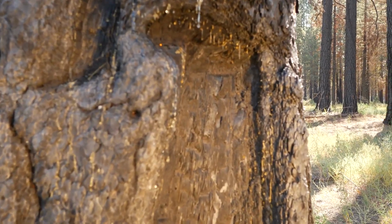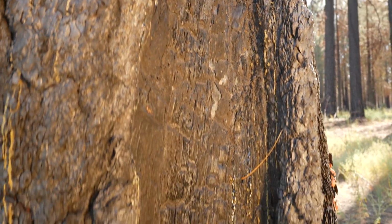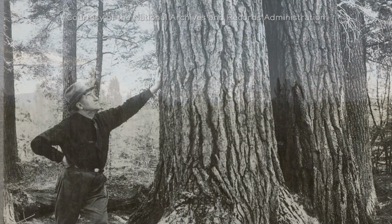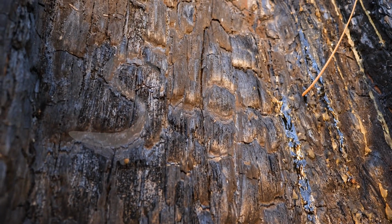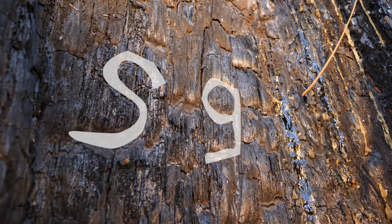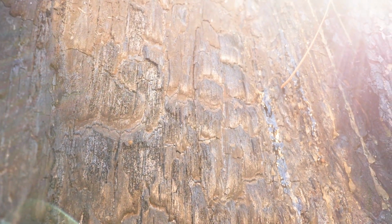So this culturally modified tree is a survey boundary tree. This tree would be considered of the historic era because they had modified it during the original survey. When the surveys were coming through this area, they chopped into the tree, exposing the wood face, and carved in the coordinates of where this tree was at. This tree's been burnt, but you can still make out the S9 for section 9 that this tree is denoting.